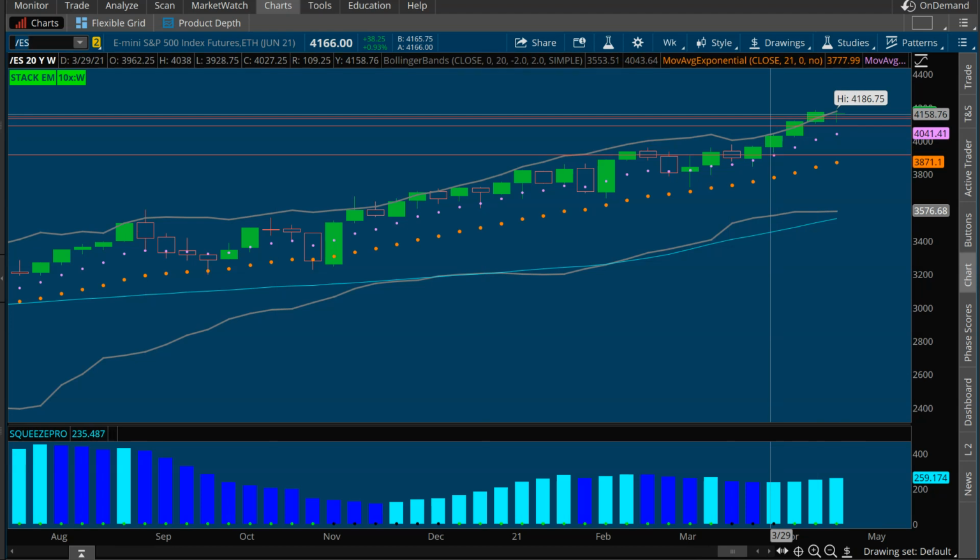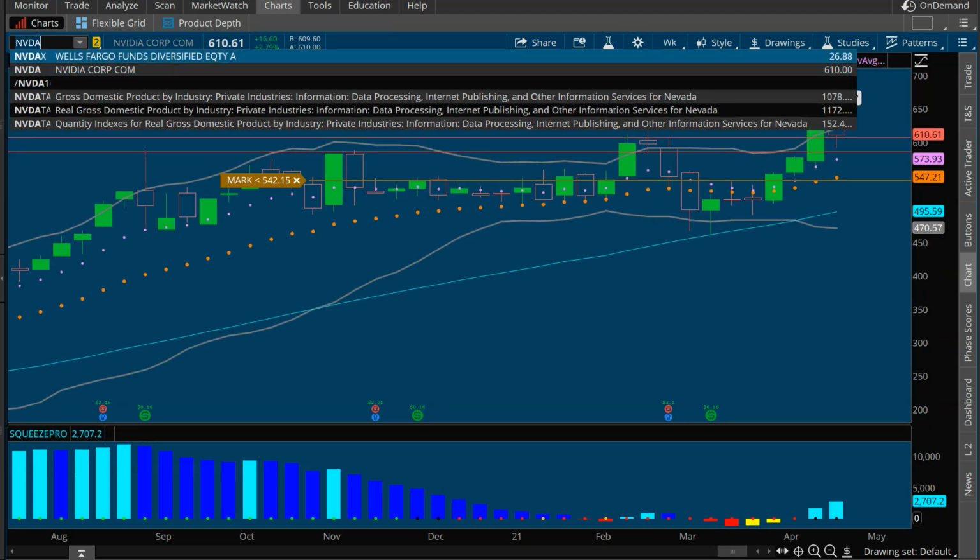So some of our bigger trades in the options room, they were daily squeezes on Google, Tesla, Amazon, and they were such good trades because you had the daily squeezes in the indexes. So now that the daily squeezes have fired and we got the weekly squeezes setting up, take a look at a couple here. So, Nvidia is a good example.